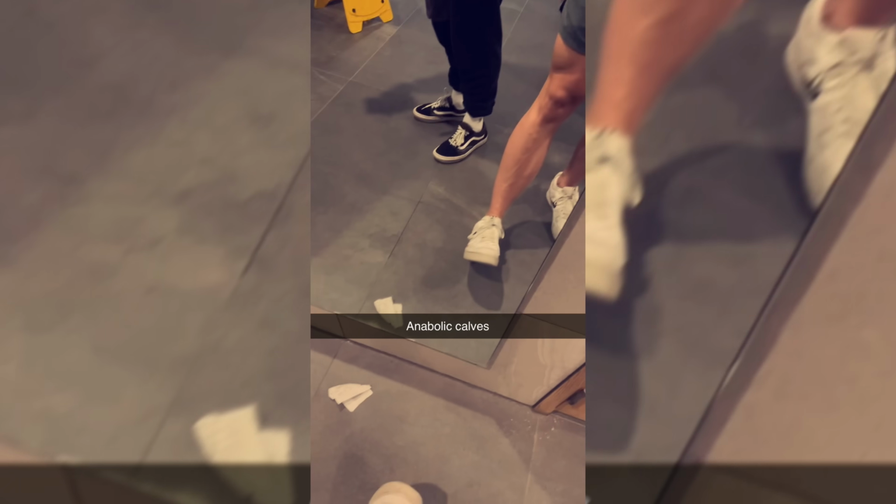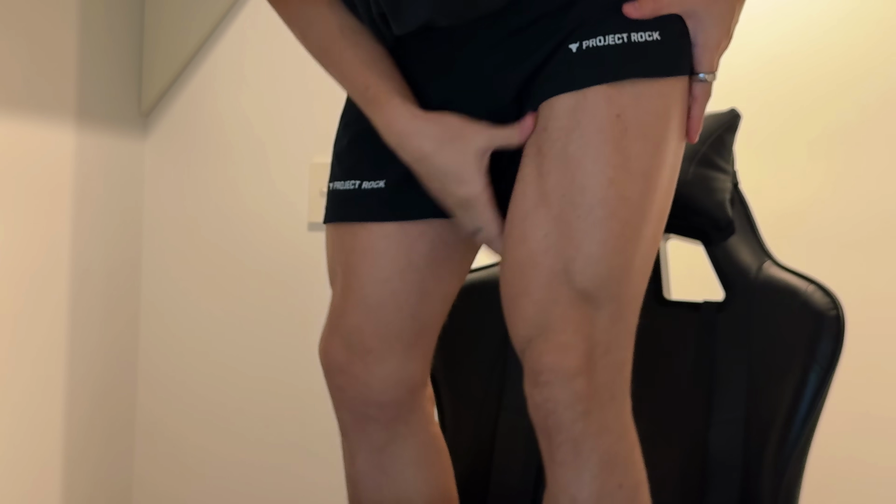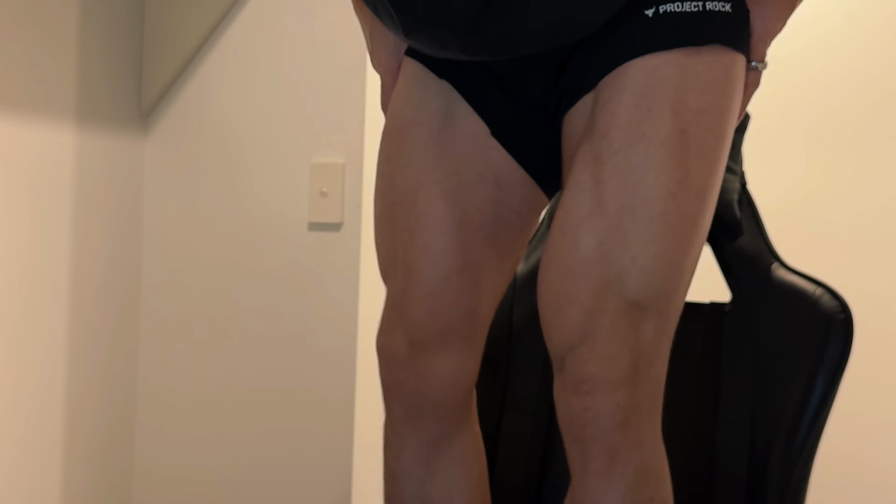Now before I get started, I do want to say I am also a victim of bad genetics, just like any regular Joe. Look at this. Look at these legs. High quad insertions. Look at that. Insane. Look at my forearms. I've got the skinniest forearms you've ever seen.